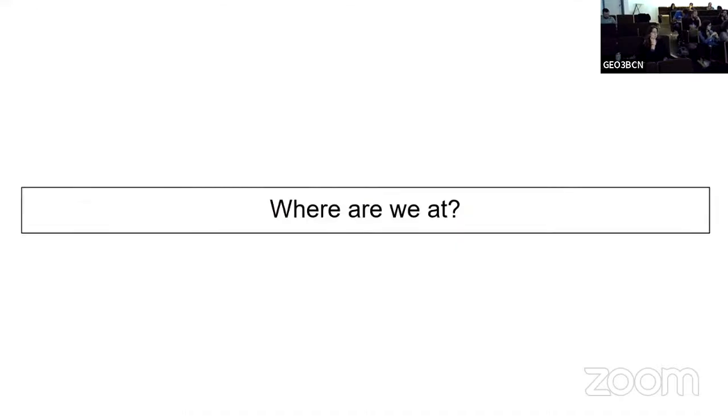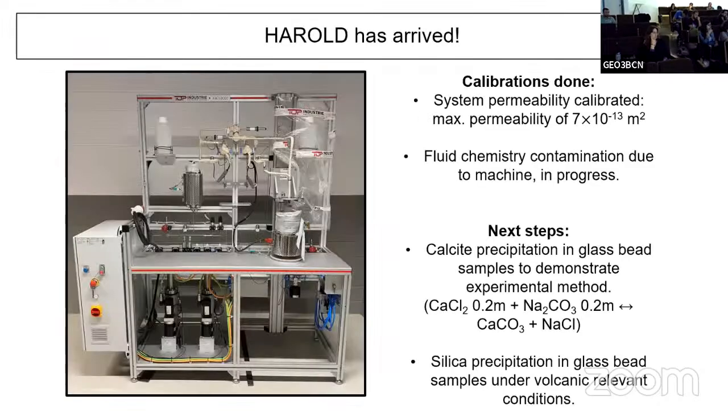So where are we at? Harold has arrived. Our high temperature permeameter is called Harold. This is before Harold was fully installed, so he's still got some bubble wrap on him. He's now fully installed, fully enclosed. He's got a great fume hood on him because as we start dealing with acids, we don't really know what's going to come out of the machine.